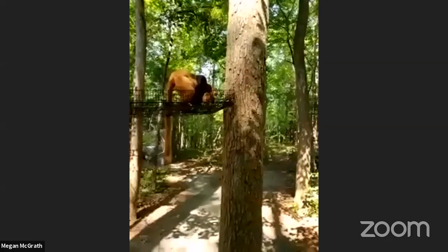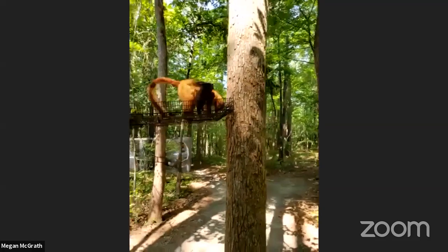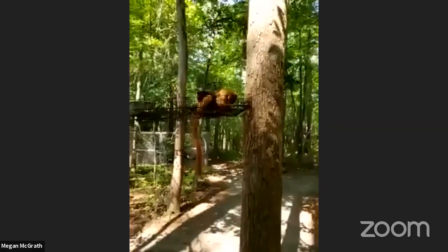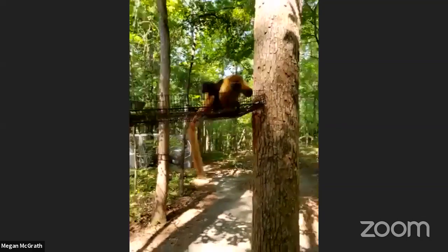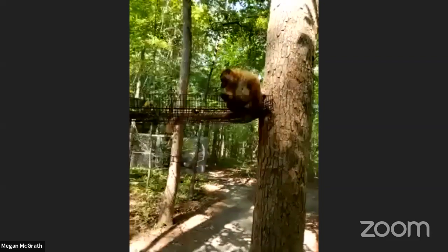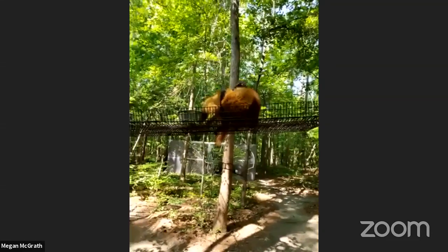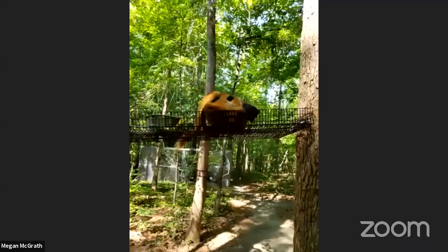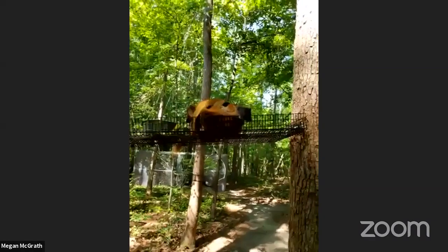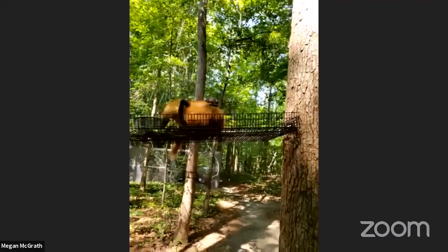The good thing about working with lemurs as opposed to say working with chimpanzees or apes that are in the same kind of family of primates that we are as humans is they're really far removed from us on the primate family tree. So we don't share as many genetics. It's still a whole lot of genetics in the grand scheme of things, but when we're splitting hairs, we're pretty far apart from them. And so they can't contract a lot of human diseases that you have to worry about with chimps or gorillas, but we still are very careful when we're interacting with the lemurs.